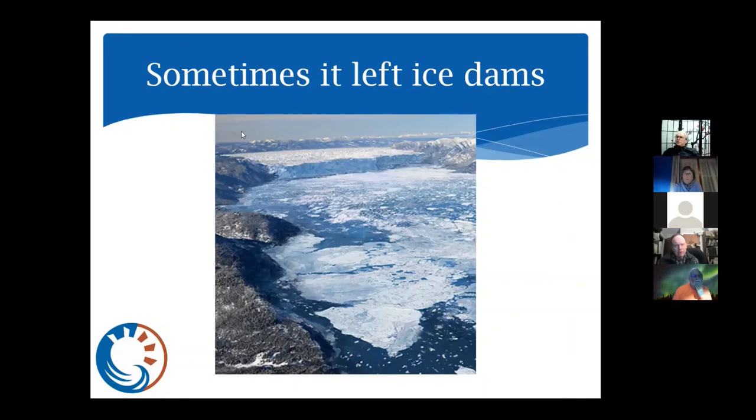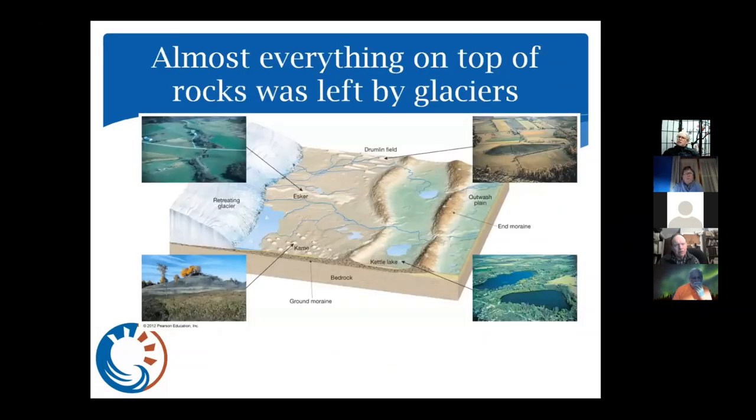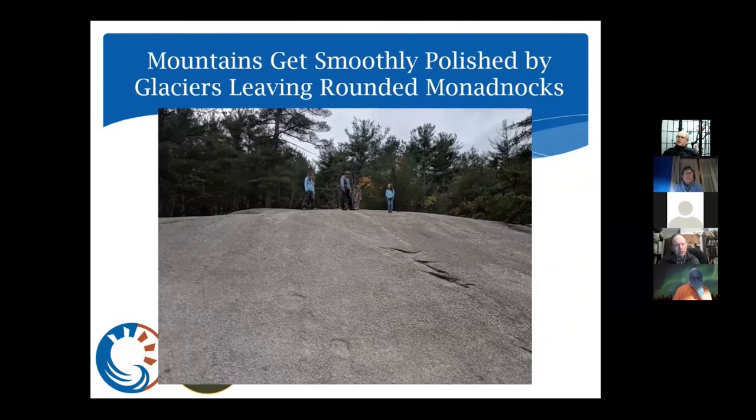Some people think that's what happened with Purgatory Chasm, that you had this massive glacial dam that let go, and it made the erosion much worse, which is why you have this huge chasm there. We don't know for sure. But the one thing that it does do, and this is Purgatory Chasm as well, this is not the normal way that rocks weather. The rock is this smooth because the glacier came through and polished it.